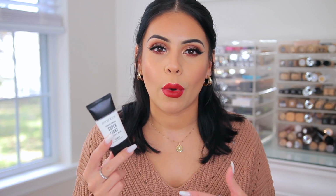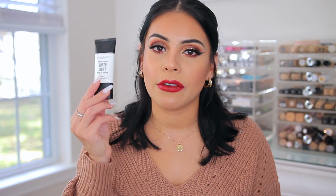I also wasn't the biggest fan of this super light smoothing blur primer just because it made my skin a little bit more matte than what I wanted. It was nice and soft. I just feel like my skin at the moment, it's a little too dry for this. Not a bad primer, it's just not great for my skin at the moment. And then this tattoo liner from Kat Von D, I thought it was gonna be a little bit more chocolate brown versus, I feel like this looks kind of black, to be honest. So great formula, just not the color I expected.